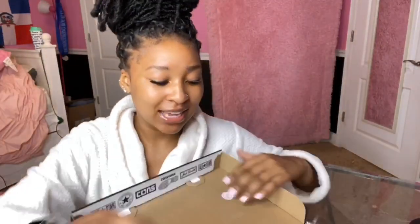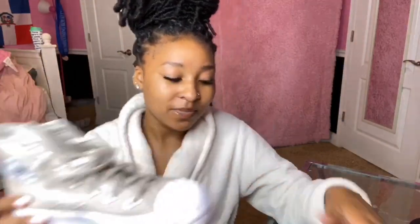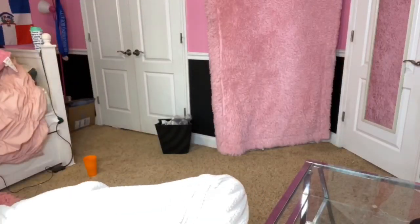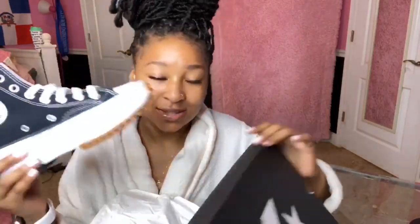And then I got two pairs of Converse, guys. Some people don't like them, but I love these. Like, they're so cute to me. So cute. And then I got the track runner kind. I'm so excited to wear these. They're so cute.